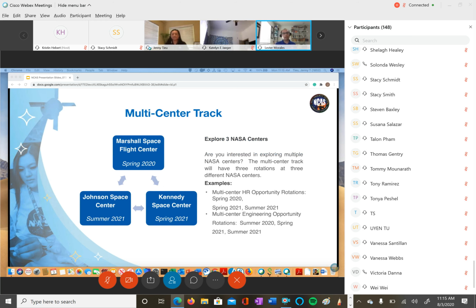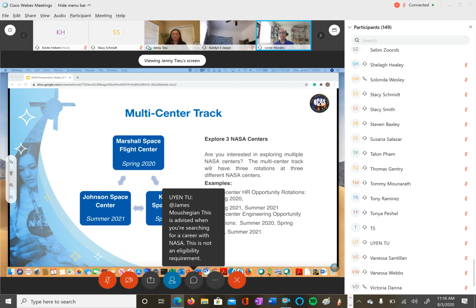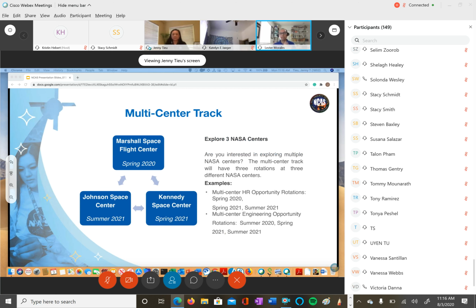Okay. Here are the centers that are participating. And now you also have to remember that once you have attained that position, you are automatically put into one of those centers. So you may start at Kennedy, or you may start at Marshall or at Johnson, but throughout your multi-center track, you will visit all three centers for at least a semester.